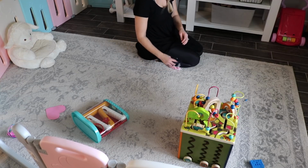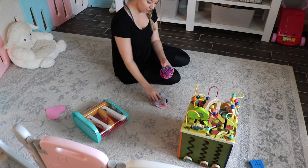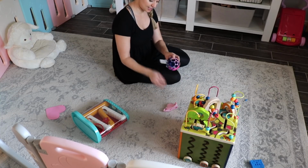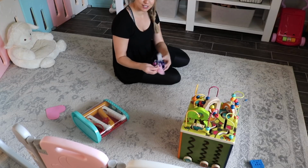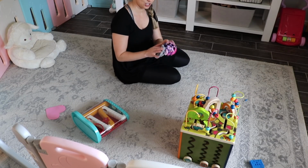She really likes to play with these washcloths. I like to put them in her O-ball as just a little bit of a sensory activity for her. I just put them inside like this. These are just those little baby washcloths. And then she can pull them out, and she really likes to do that.